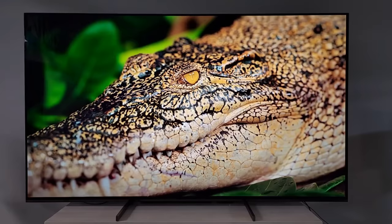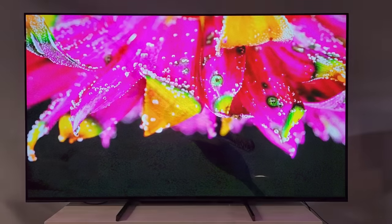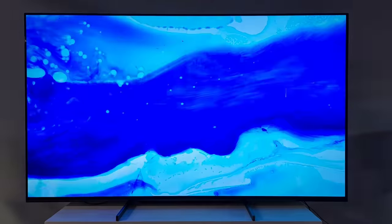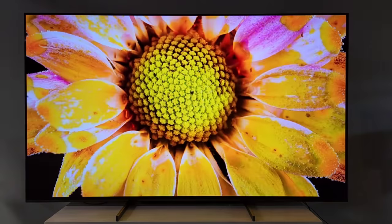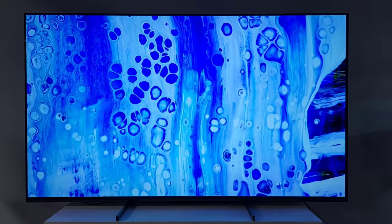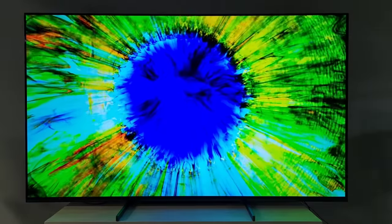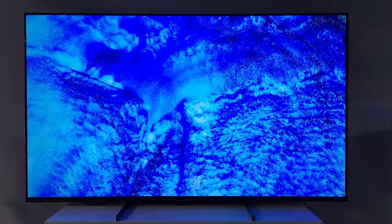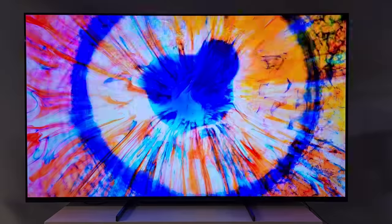Colors are fantastic. Now, before we go into the sound portion, I'm going to jump into Vivid here for you Vivid fans to show you how bright the A80L gets. As we get to the sound portion, this will be from Jennifer. Just turn up your volume and then I'll see you after. Very vivid, very bright. The blacks are amazing. Obviously, it's an OLED. Absolutely love this TV. Look how beautiful that is.